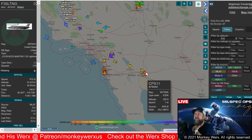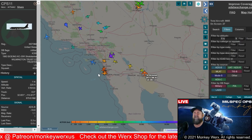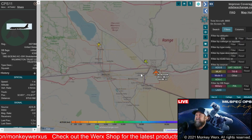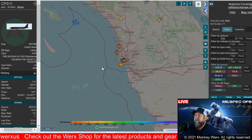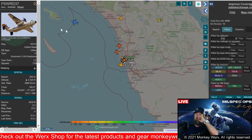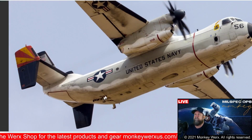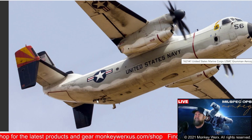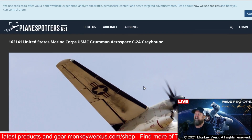That one is going to be an air refueler. It looks like it is 225 feet and zero vertical rate, so he's just level. He's probably landing in Yuma. All right, and then these are all trainers right here. And then a C-2, which you guys get a good look at. It's made for landing on little carrier decks, a little troop transport. It's how they get the mail, from what I understand, on and off the boats. But that little tail hook right there is for hitting the wires when they land on the carrier deck.